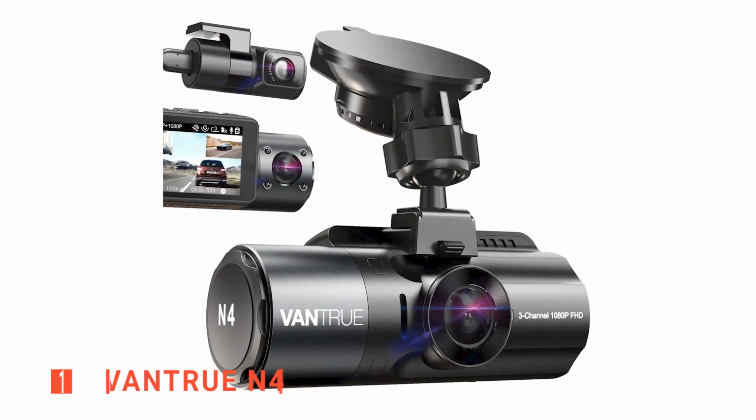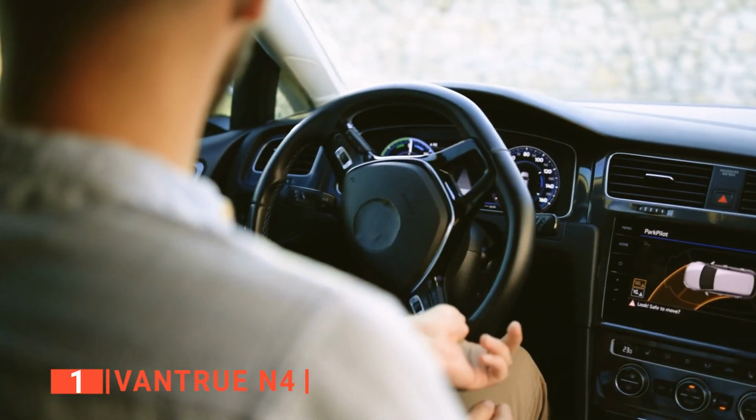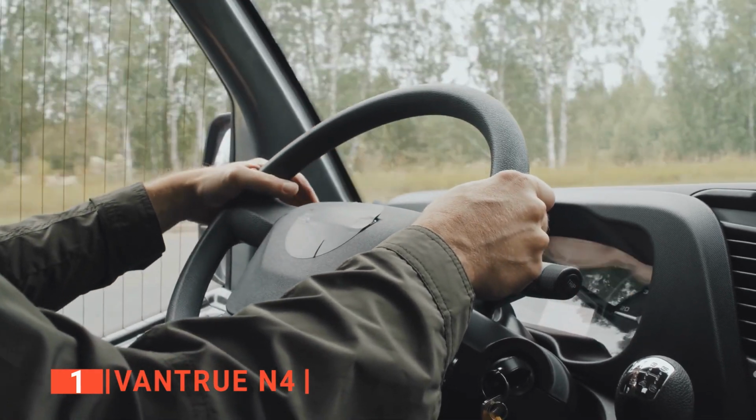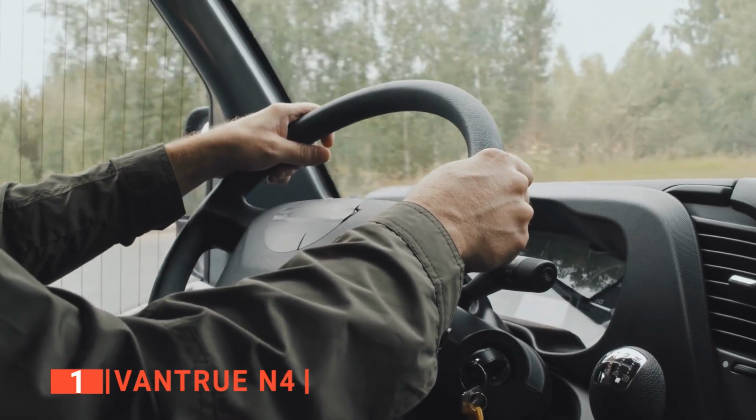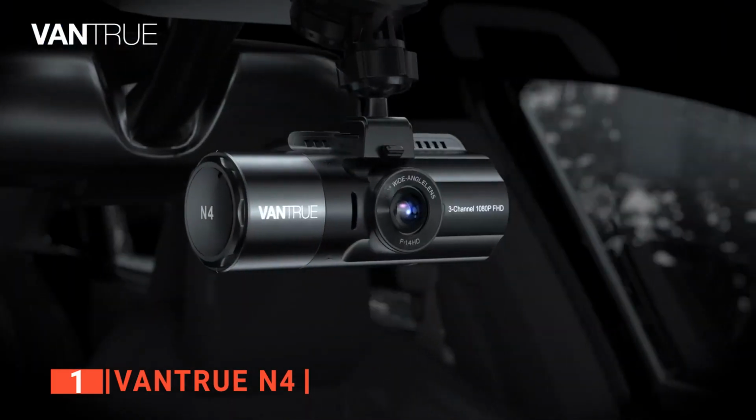Finally, our top front and rear dash cam is the Vantrue N4. Most drivers will be satisfied with a 2-channel dash cam setup, but taxi and rideshare drivers will most likely want to consider a 3-channel setup for an additional cabin cam, and the Vantrue N4 is an excellent choice for this job.